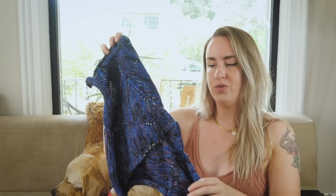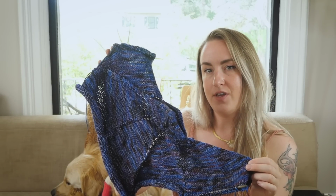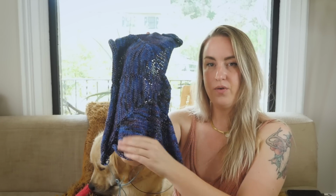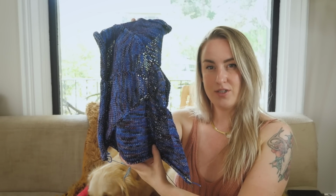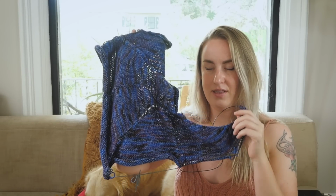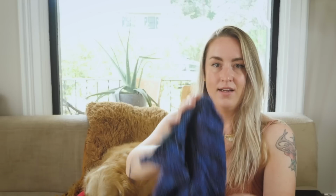I kind of wanted to make this into a long sleeve top if I had enough yarn and have it still be very cropped. I don't really have an option so much how long this is going to be. It's going to be a standard length. But if I had long sleeves that were the same length, they billow out just slightly at the end.